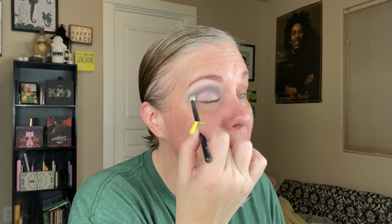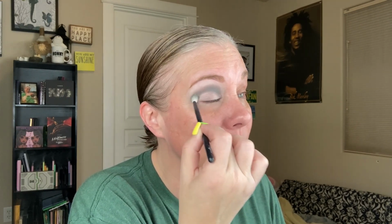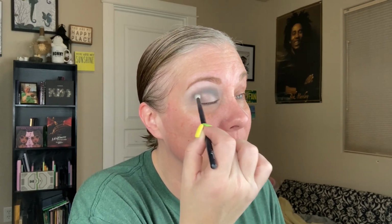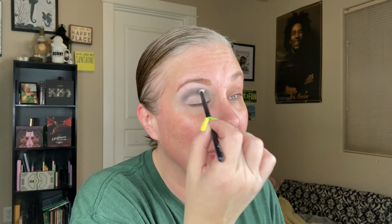This is a really nice gray matte. I like it. It's pigmented, it's blending well, it's jiving really well with the P. Louise primer, so that's awesome. I am almost done with my P. Louise primer. There's just a teeny tiny bit left. But the thing about that product is that you really don't need a whole lot. You just need a little boop, and that's it. Just smooth it out over your eyelids and good to go.